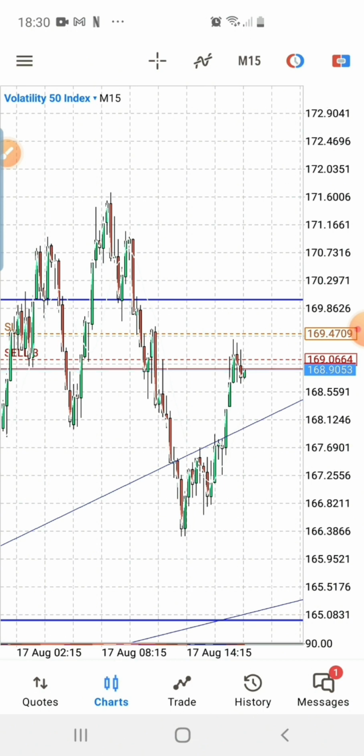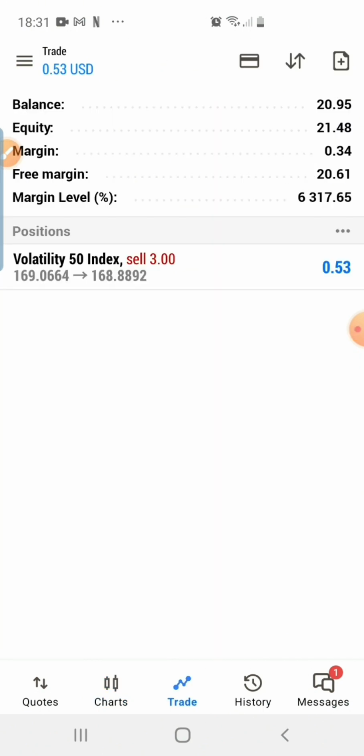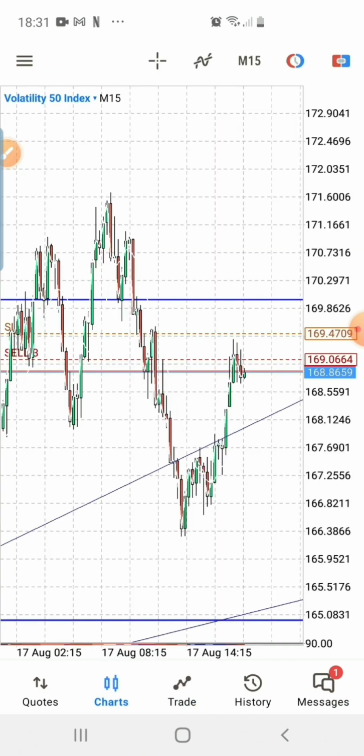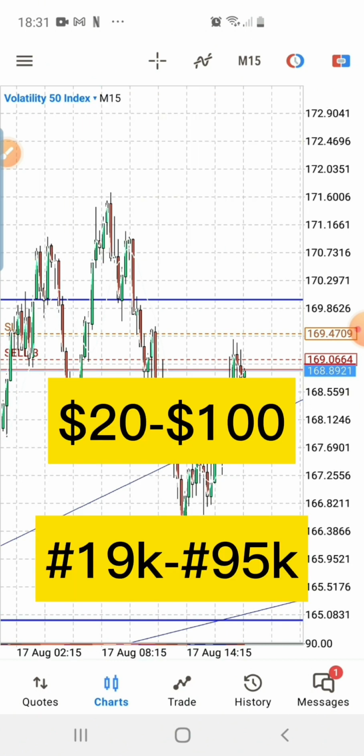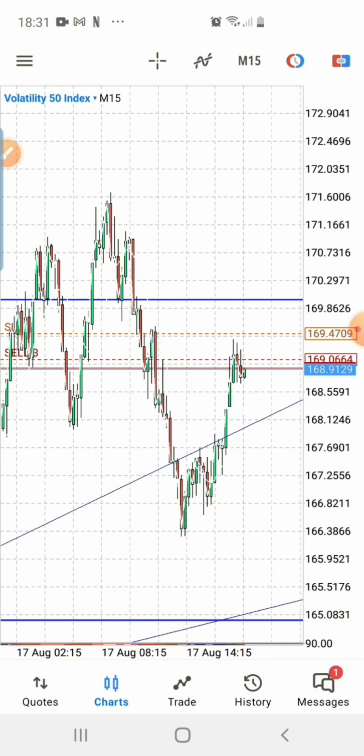Okay, I've funded just $20. You can see the balance. My plan is to do this in 1 week, taking this $20 to $100. Now my plan is to do it in 1 week, but if it did not work in 1 week, the important thing is that I did not blow the account and I take it to $100.